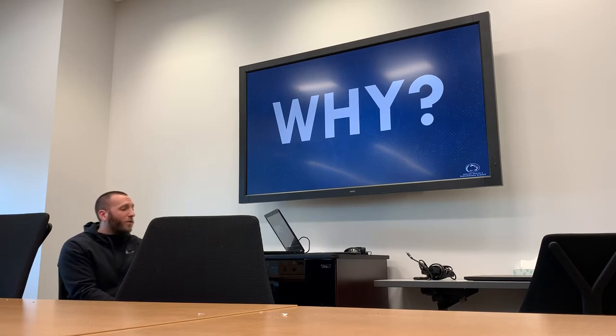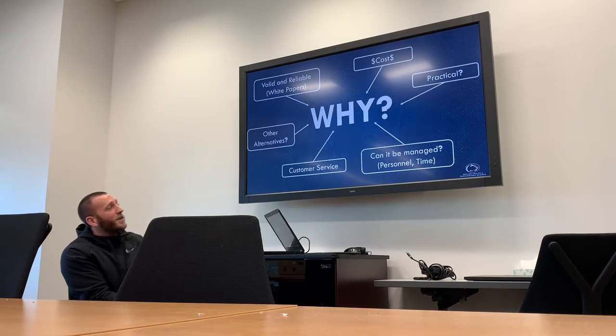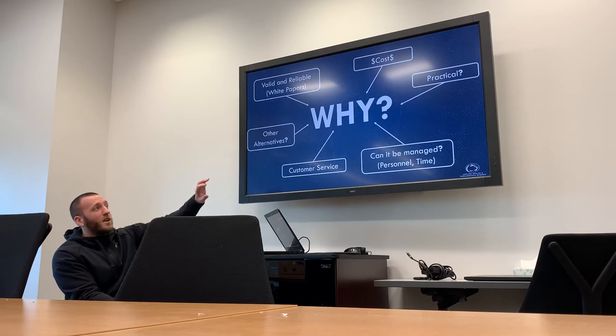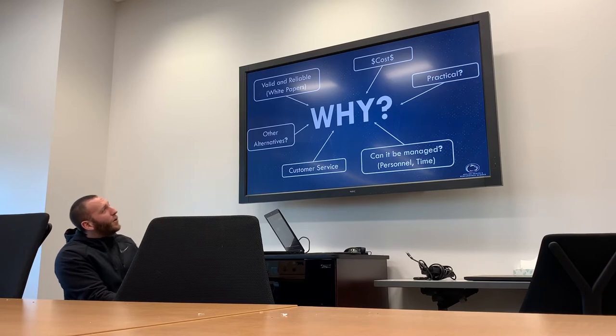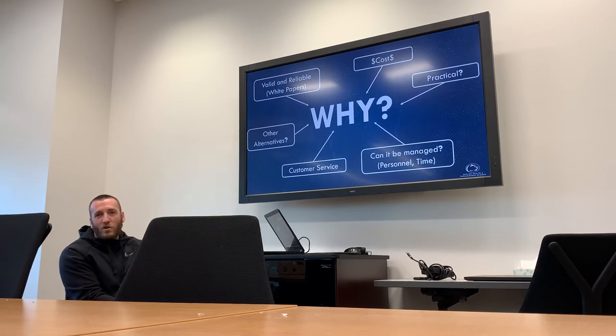Regardless of what that technology is, here are some things we need to look at. Some of this we talked about in that class we presented for sports nutrition. One thing we want to look at is whether the piece of technology is valid and reliable. Are there white papers to back it up? Another thing is cost. Will we be able to afford it? Is it practical for us on a daily basis? Again, there are research-grade pieces of technology, whether that's force plate or motion capture, that are top of the line, the most valid and the most reliable, but can we use them in a field setting? Some of these things we can, some we can't.